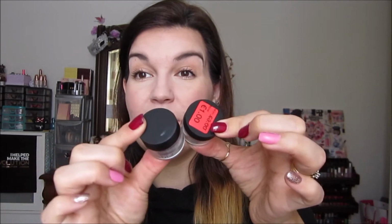And I have another one of these and I can't remember what it was, but they are normally €3. I got them for €1 each. So yes, love these. I paid €3 for the last one and I fell in love with it. So I was like, yep, I can do that. I can get some more of those because they work really nice.